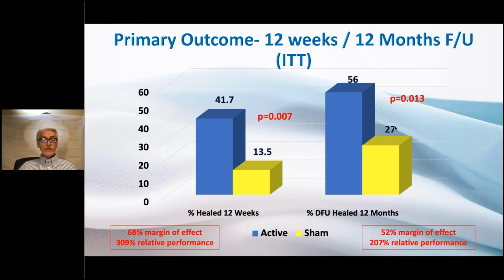So we saw a 68% margin of effect and a 300% relative performance at 12 weeks. And we saw a 52% margin of effect carrying forward even at 12 months with a 207% relative performance at 12 months. So there's a positive signal that's carried not just through healing at 12 weeks, but extended even beyond that time. So I think the early signal really made a significant difference. And although I'm not putting it in a graph here, we saw a 6-fold reduction in recurrence rates in the active versus the sham treated group at 12 months as well. So we saw durability of healing and progressive healing in the actively treated group that was significantly better than in the sham treated groups.